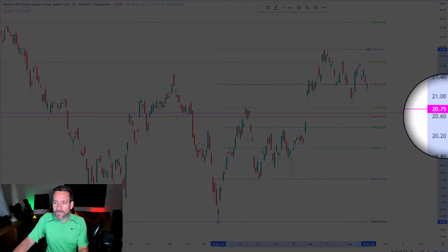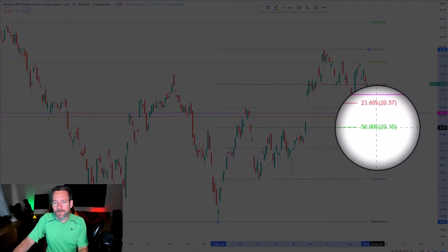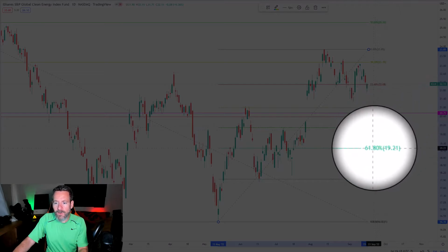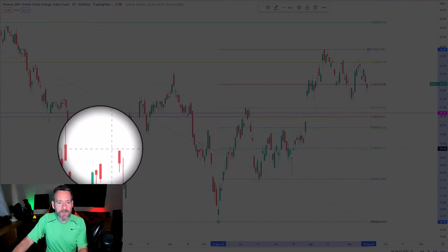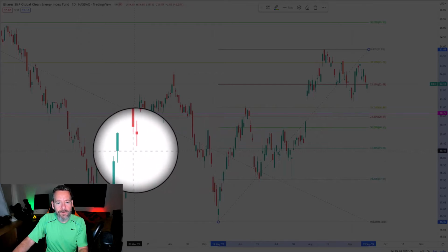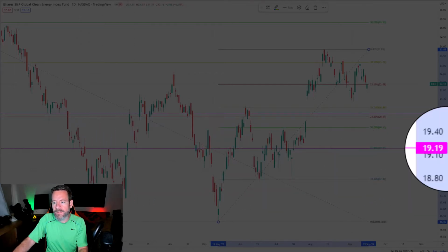Since we're in a very volatile time in the market, I wouldn't start with a 50% allocation. I'd start with a 25% allocation and then save the remaining 75% to use as 10% allocation buys on the way down. Since we just bought at $20.75, I'm going to skip this 50% retracement, go down to the 61.8% retracement, and you can see in the past that we have a lot of support here as well, and I really like the pull down on this day at $19.19 as my next buy.